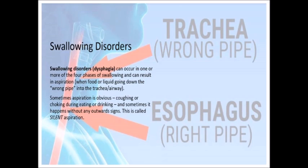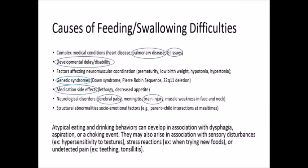Aspiration is the scary one and the one we want to really keep an eye on, because we do not want hospitalizations on children who already go to the hospital a lot, right? Don't want pneumonia, don't want bronchiolitis, don't want choking events. We want to avoid those. So it's really important for us to make sure that aspiration isn't happening before we start moving on with anything else.